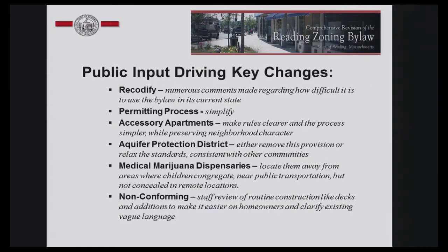But really, what we wanted to find out is, what was the public input? And a big driver on all of this was to get public input so that we could get it right. And we heard about how confusing the bylaw is and how it has to be rearranged or recodified. We also heard about how overly complicated it was, so we wanted to simplify, especially with regard to the permitting process. We heard a lot of complaints that process is just too complicated. We heard a lot of input and feedback about accessory apartments, which I'm sure we'll get into tonight, but primarily to make the rules clearer and the process simpler.